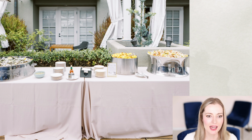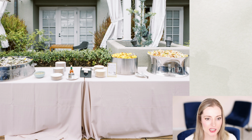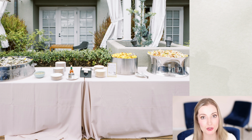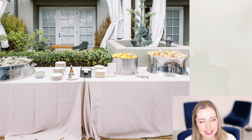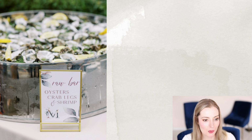So for this wedding, this took place in San Diego, basically right on the ocean, and the couple wanted to have a raw oyster and shrimp and crab leg bar, which I had never seen before. And maybe if you live in Maryland, you've seen this before, but I hadn't, and I thought this was a really unique idea, something different than your typical tray pass foods, your typical crackers and cheese stations. And if you have ever done those or you're planning to, I am not saying there's anything wrong with that. I am just saying I thought this was a really cool thing to spice up their cocktail hour.